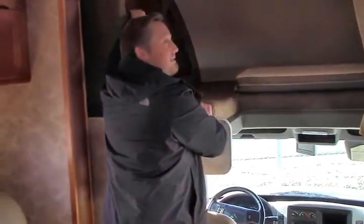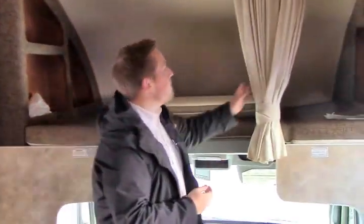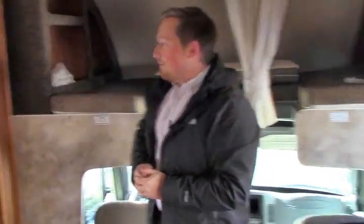A couple neat things, they gave us these little holders and pieces. Those holders are great just for storage and whatnot, and we have a privacy curtain in case someone's sleeping there during the day or just wants to go to bed a little earlier.